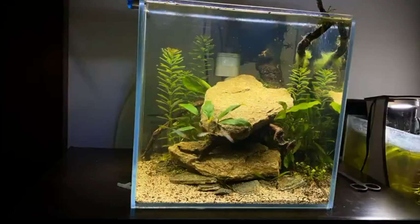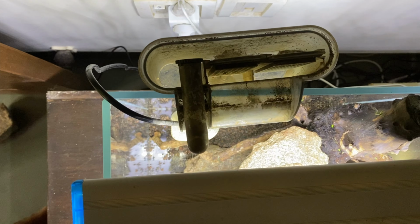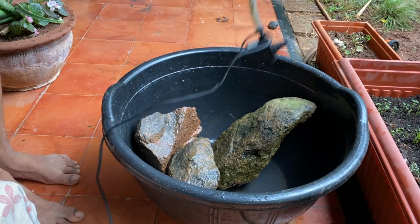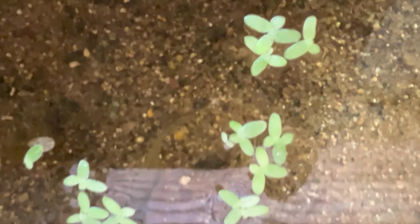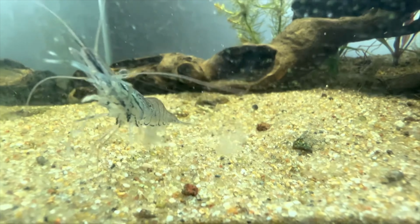There are quite a few different types of filters, like bulkheads and hang-on filters, even canister and air stones and sponge filters. There are quite a few. But picking the right one for your fish tank is essential because filters are the mechanical filtration. They filter out the dirt, the dust, the debris from your aquarium, and they keep the water nice and clear.